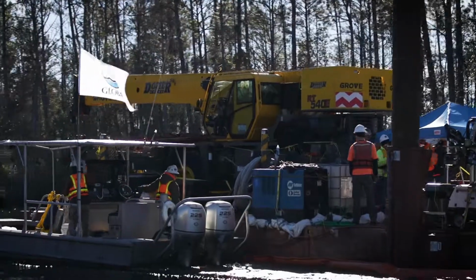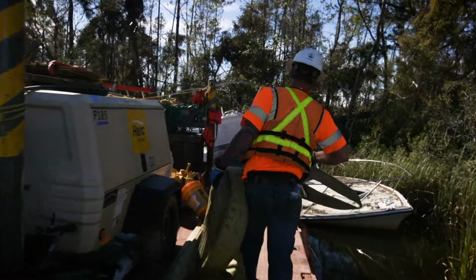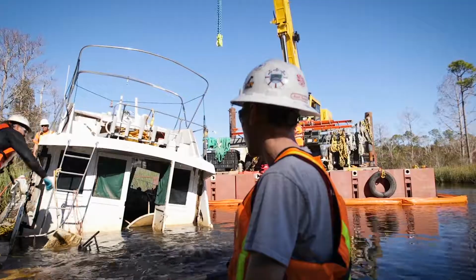It's a pretty seamless operation as far as how we're working together, communicating. It's the difference between a good job and a bad job. And the overall project has been a success for us because we're associated with a group like Global.